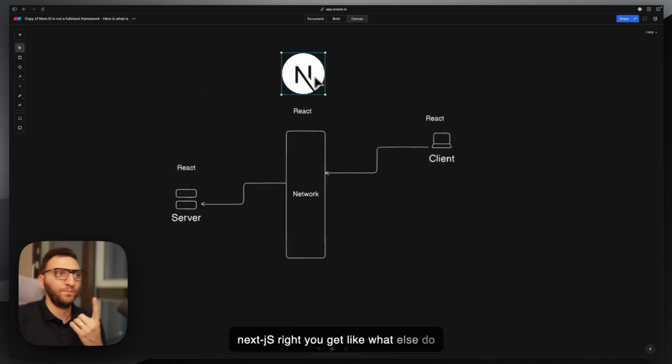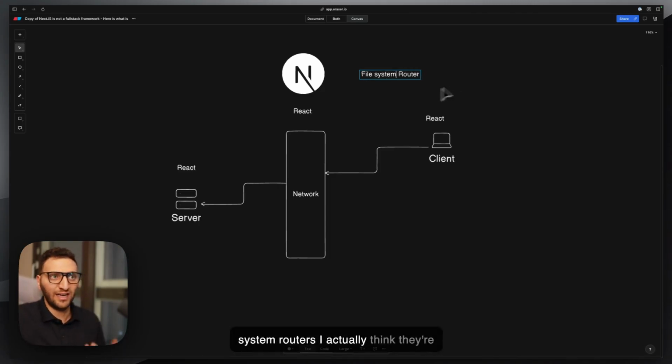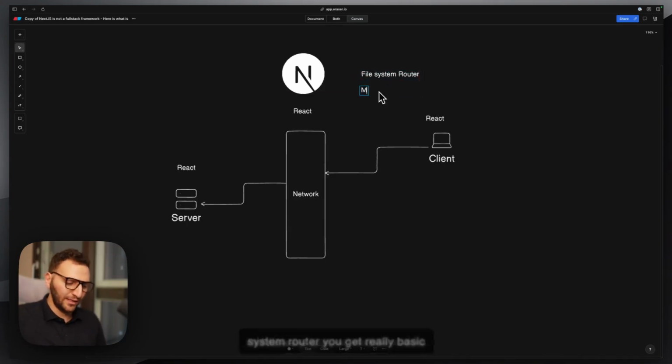What else do you get with Next.js? You get a really solid router. I actually really like the router. I think it's called a file system router. I heard some people hating on file system routers, but I actually think they're a really good idea. So you get a file system router. You get really basic middleware support.